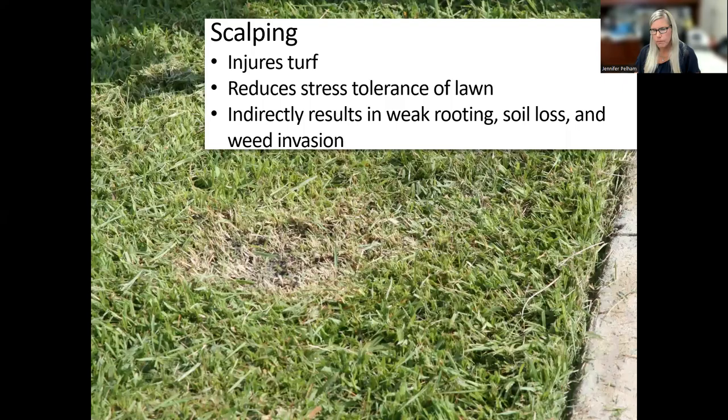So we want to make sure we prevent scalping. Scalping can injure our turf, and this can especially occur in our St. Augustine grass. If you haven't noticed, St. Augustine grass has the rhizomes above the soil. So if we scalp, we can cut those and damage our turf grass.